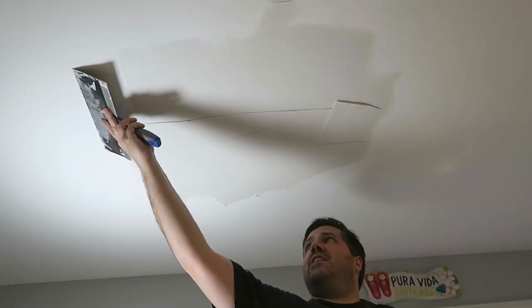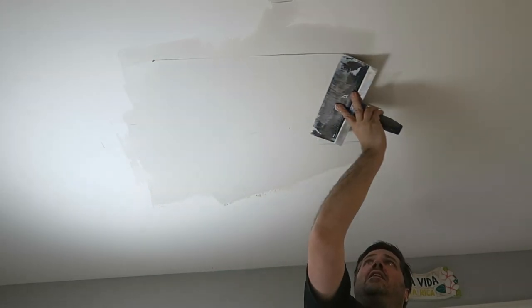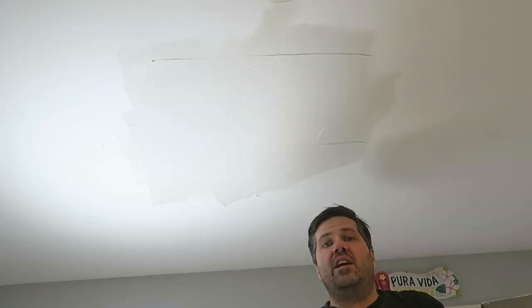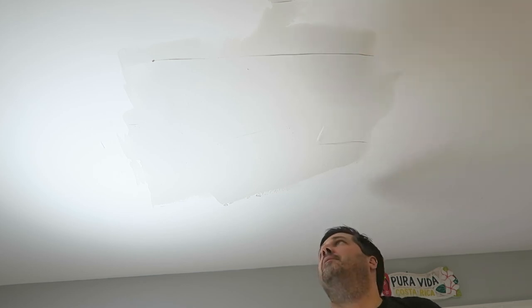Then when you go over it the second time, a little bit further in, you do the same thing. And now that line starts to disappear and it makes one further out. You can go across the whole ceiling, making it nice and smooth. If you get a couple of small ridges, no big deal. We'll be able to cut them down before the next step.